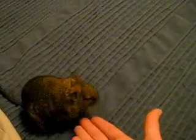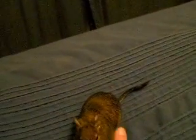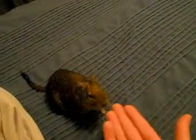What you want to do is teach them to trust you, and the easiest way to do that is using treats. This Isabel here, she's 5.5 years old. She's been with me since she was 5 months old, and I can tell you, she's really nervous. It took me about a year to get her to trust me. Now she still doesn't like to be held, but she trusts me somewhat.